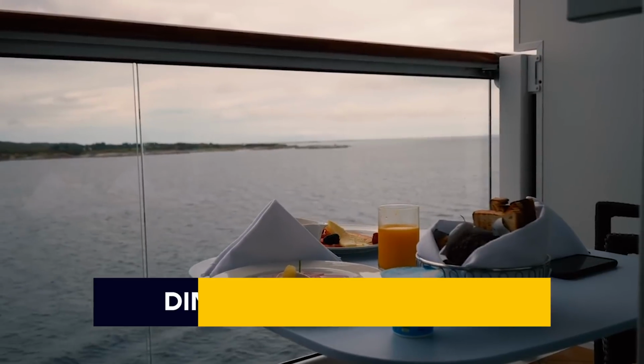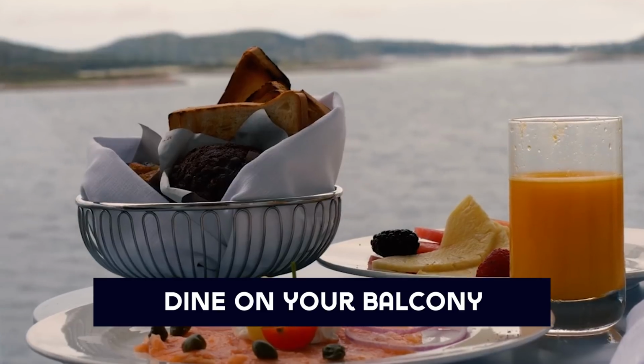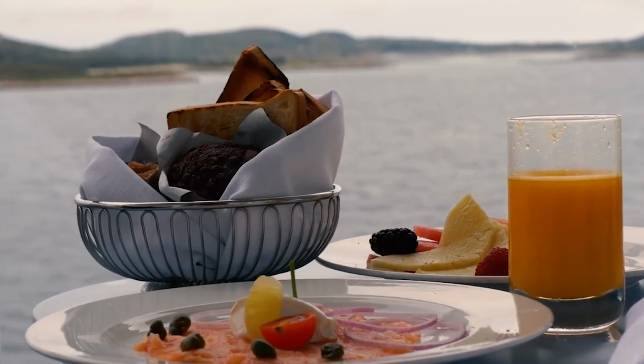And tip number 4 is that we love to enjoy dining and drinks on our balcony. So this could be breakfast, enjoying the sailing, enjoying a nice cup of coffee and a muffin or something. Or dinner on an evening. It's so nice just to relax on your private balcony and enjoy a bite to eat.